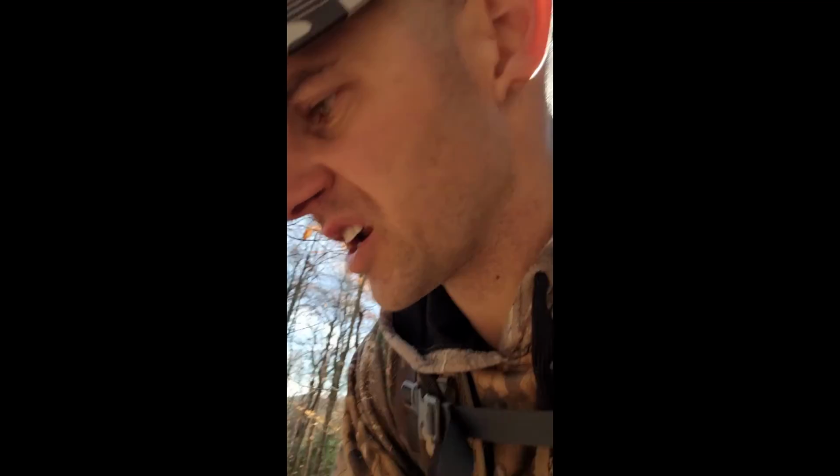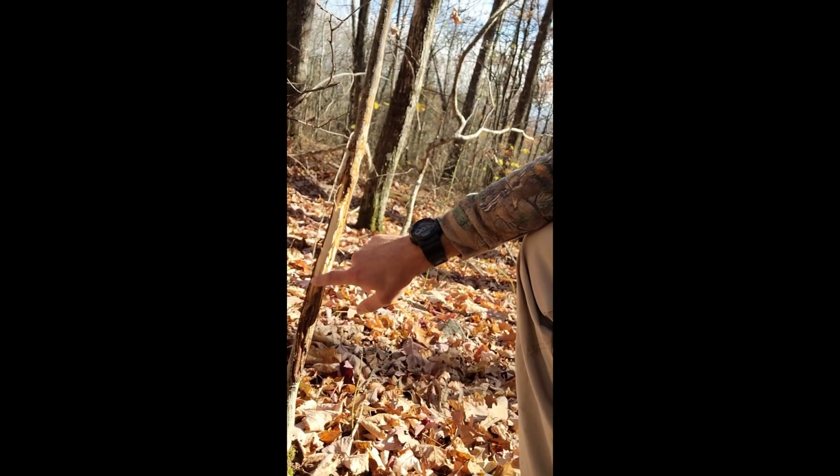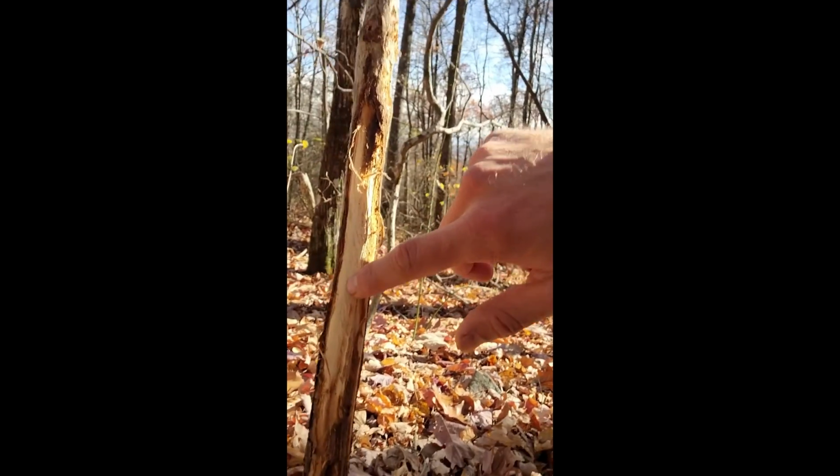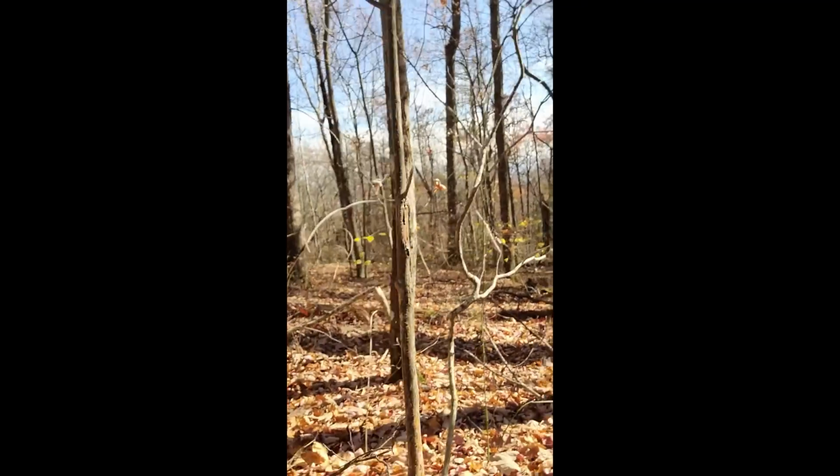And really how high up they get, and if they're breaking branches. Same thing with this one. You can see where it's dug in, it's cut a little bit more, but I don't see grooving in the bark. So that leads me to believe it's probably a pretty little 8-point or something like that.